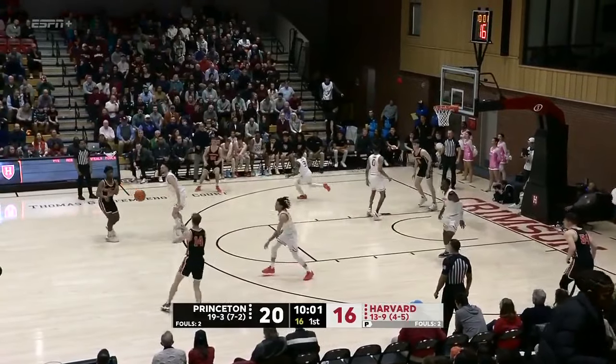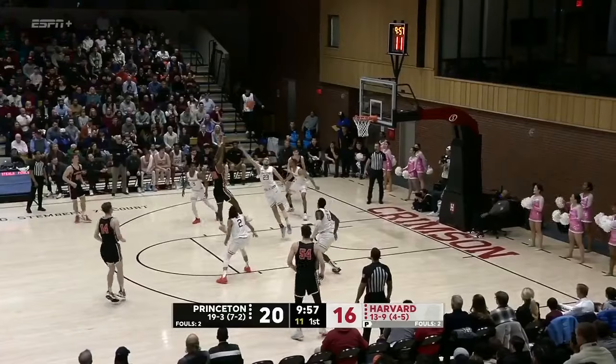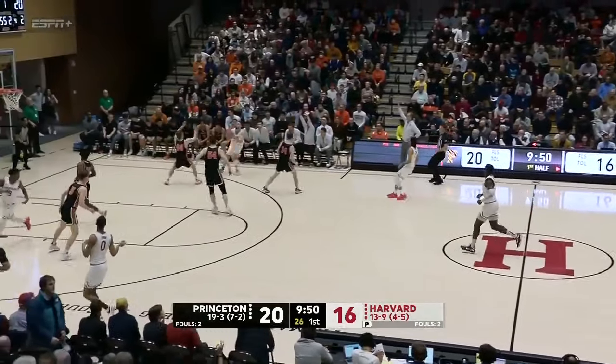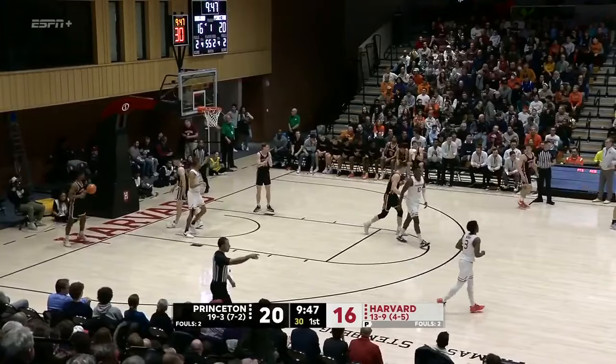Here's Davis circling it, back to Olako. Davis drives, spins, floats for the free throw line. That bounces out. Ever since that hot start, Princeton's missed its last four shots. Good job, Harvard, contesting. Lesmond, quick trigger, too strong on the three. It'll bounce out of play.